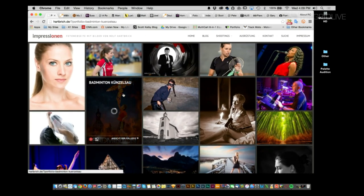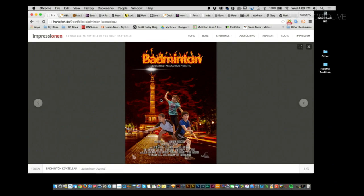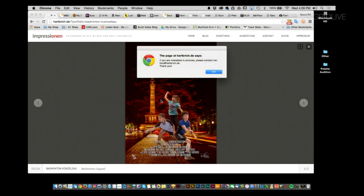That part I think is pretty neat, right? When you click on one individual picture, it looks like it's doing some loading. Hope it's not flash. Right? Now, if you're interested in pictures, please contact me.